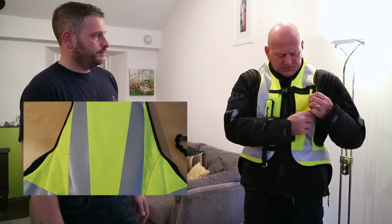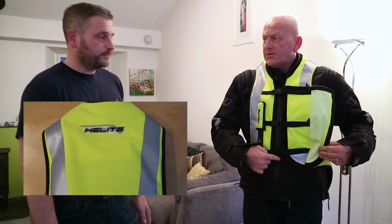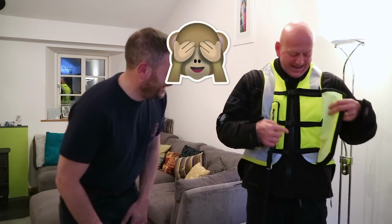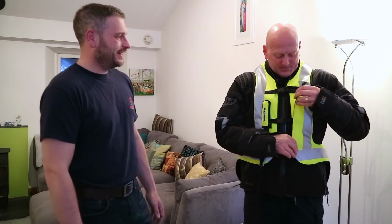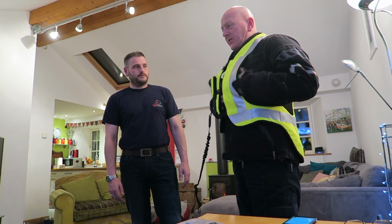These straps are all adjustable. There's a Velcro pocket that comes off the front here, and here you can see the three: top, middle, and bottom. You adjust that, and there has to be a gap between you and the actual bag itself, but it can still fit quite snug. You don't want it flapping around.